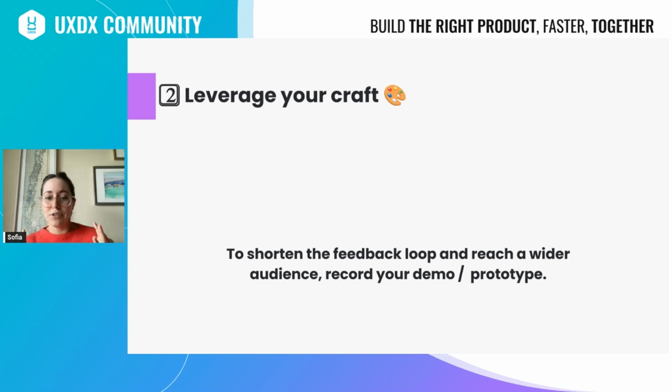This is great to not only showcase your work as a designer to secondary stakeholders, but also to enable collaboration with team members in different time zones. For example, at Atlassian, there's a huge team in Australia, so it's really handy to be able to send a video, shorten the feedback loops and align quicker. And yes, of course, when possible, always do a prototype. Again, rely on your craft and your superpower. The more interactive, the more impactful your idea will be.